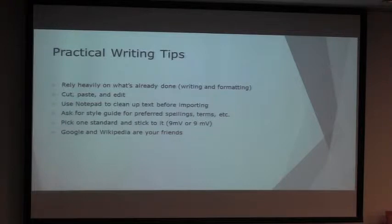Especially if you're working in the wonderful world of Word, and someone says, here, you could just cut and paste from what I wrote. Do not do that. Copy it, paste it into Notepad, strip out all the formatting, cut it again, dump it into Word, and tag it with your own styles.